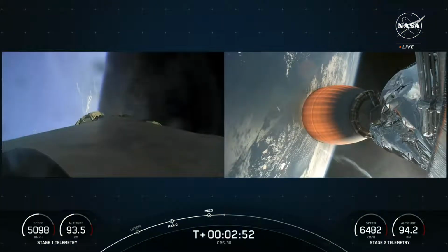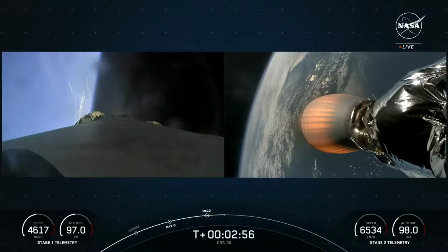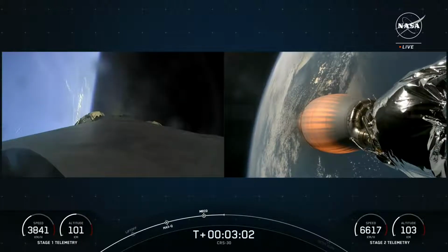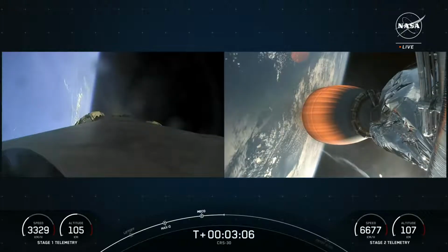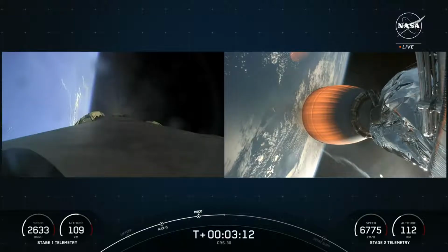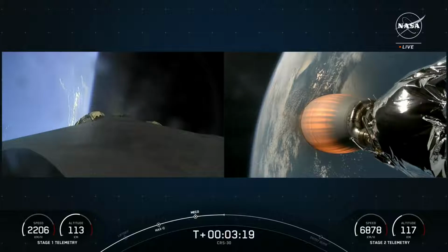Again, we had main engine cutoff of the first stage, separation, and second engine start on the second stage, and that first stage doing the awesome flip as it starts its boost back burn. Now, this burn is a little under a minute, so we have about 20 seconds left in this burn. And about 3 minutes after that, we will have 2 additional burns on the first stage to prepare to land back at landing zone 1 at Cape Canaveral.